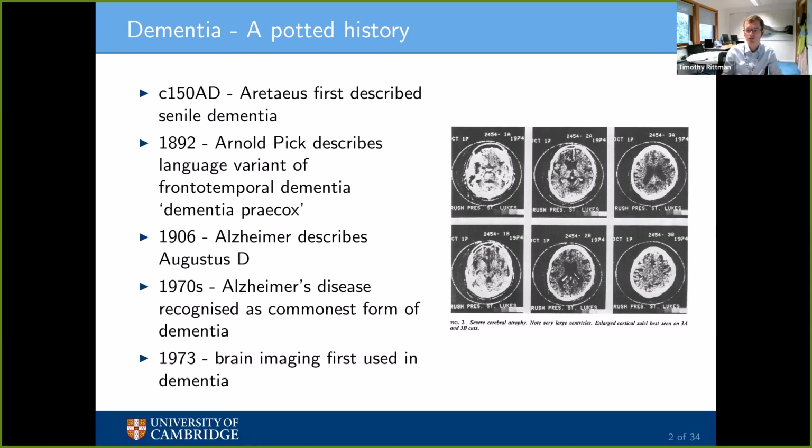And of course, for most of history, the commonest cause of dementia has actually been syphilis, rather than any of these neurodegenerative diseases we think of today.